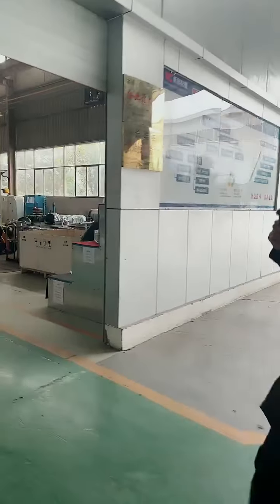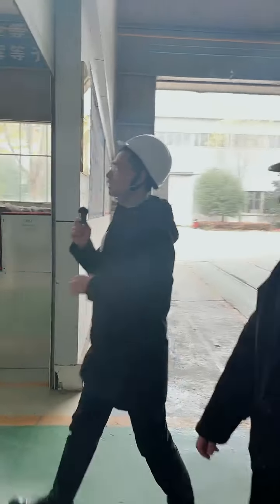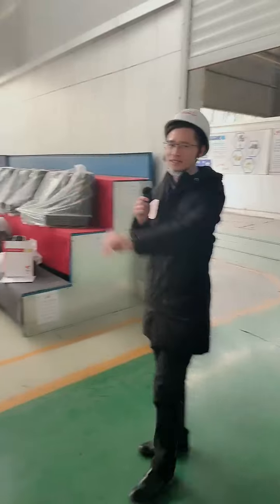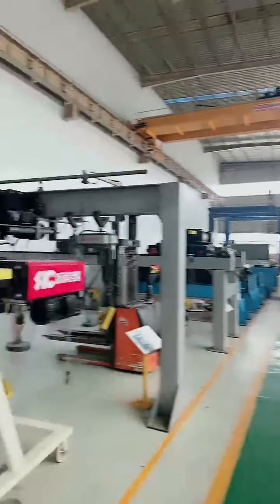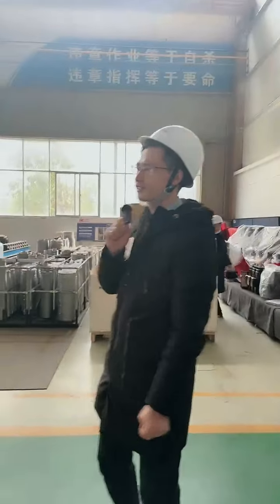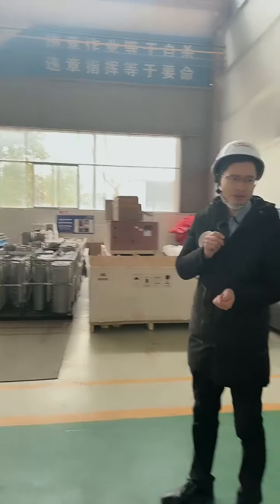Okay, now the door is open. You can go and have a view of our cranes, and we can have a view of this workshop. This is our trolley assembly workshop for the European design cranes.